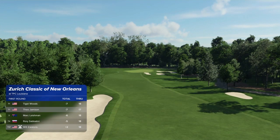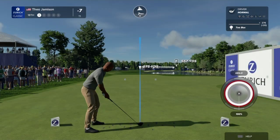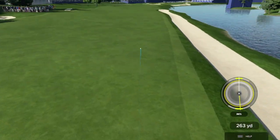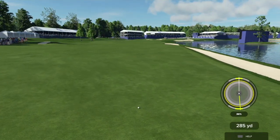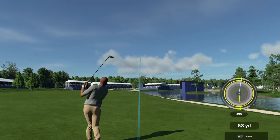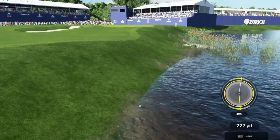Checking the scoreboard now. This player is currently sitting in a tie for the lead with Tiger Woods. The closing hole at TPC Louisiana has water all the way down the right, Rich, but that's not its only issue. Bailing out to the left, you'll find some menacing bunkers that you want no part of. However, if you find the fairway, going for it in two will be very tempting. Sadly, this one will make a splash.